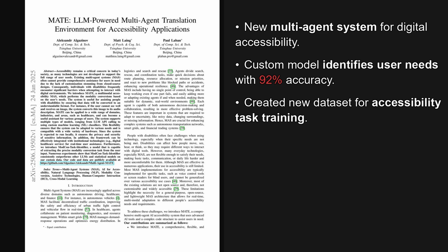I'm Alex, and today we're looking at a paper from the Hugging Face trending list, published on the 24th of June, 2025. This paper, published just 2 days ago, introduces a specialized model that outperforms even GPT 3.5 Turbo on identifying what kind of accessibility conversion a user needs.